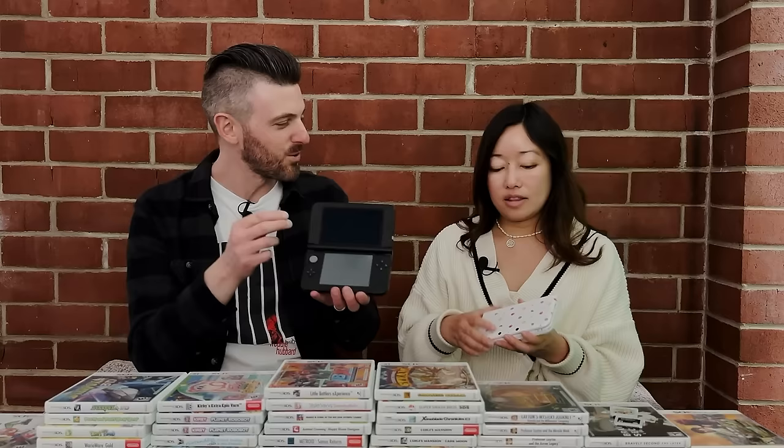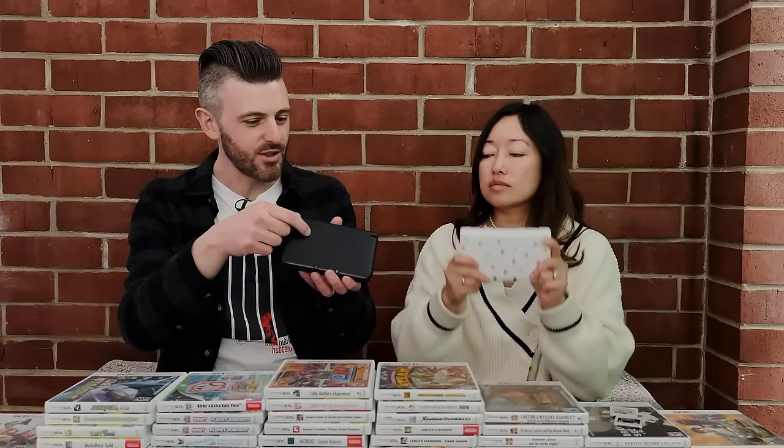The move to XL on the 3DS was so amazing. When you opened this for the first time and you saw the size of those screens, it really was a huge difference. So I went from that to this, just the ordinary black one. And then we have the special Animal Crossing edition. I still think this is one of the best special edition hardwares they've ever done. It's beautiful, understated and really nice.